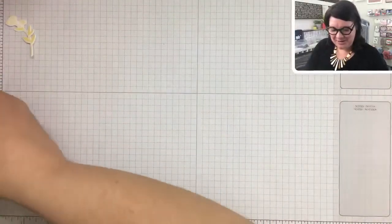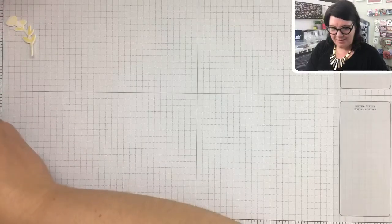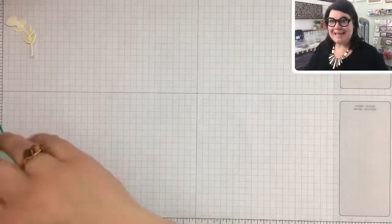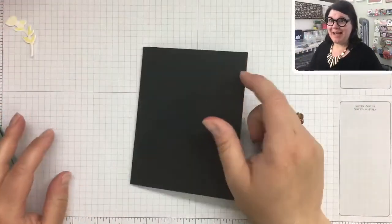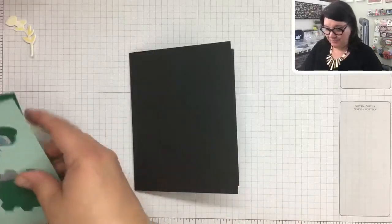All right, so the first card, of course, we're using the Honeybee bundle for these cards, just because that's the feature of the week. I know, right, Pat? Oh my goodness. Out of my comfort zone, for sure.